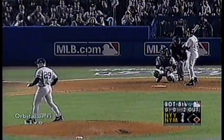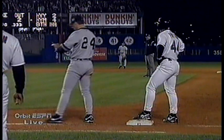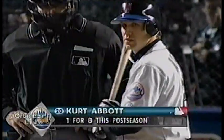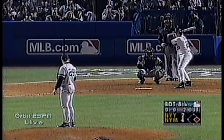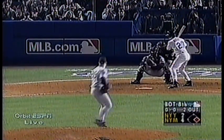And now Kurt Abbott is pinch hitting for John Franco. Runner at first base still is Jay Payton. Abbott's going to come into the game and play at short for Bordick, who's already been pinch hit for, but Abbott will get an at bat right here. See the numbers on the postseason. 1 for 8. Means Armando Benitez will be coming on in the 9th inning. Abbott takes the off speed pitch for a strike. Bubba Trammell 3 RBIs in this World Series, and in the postseason same number.